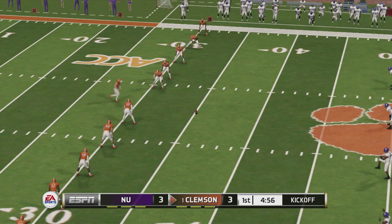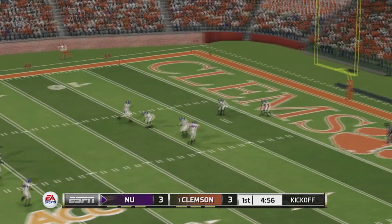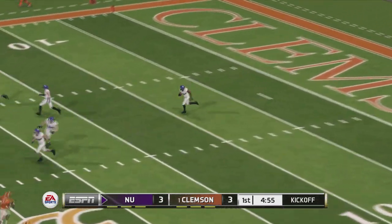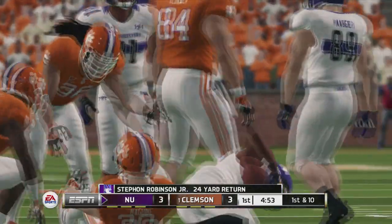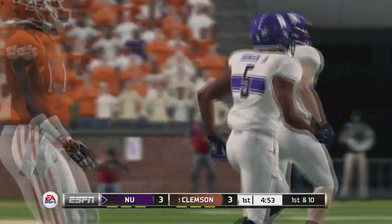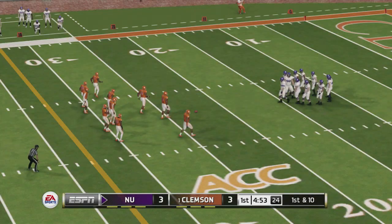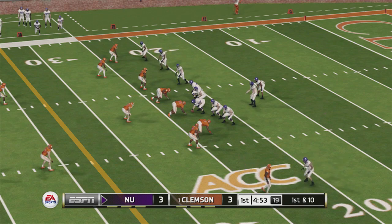Everyone's all lined up and ready for the kickoff. He sends this one deep. He's to the 20. He makes it out to maybe the 23-yard line. I don't think either team has a clear advantage so far. Let's see if they can make some plays and get a little separation.